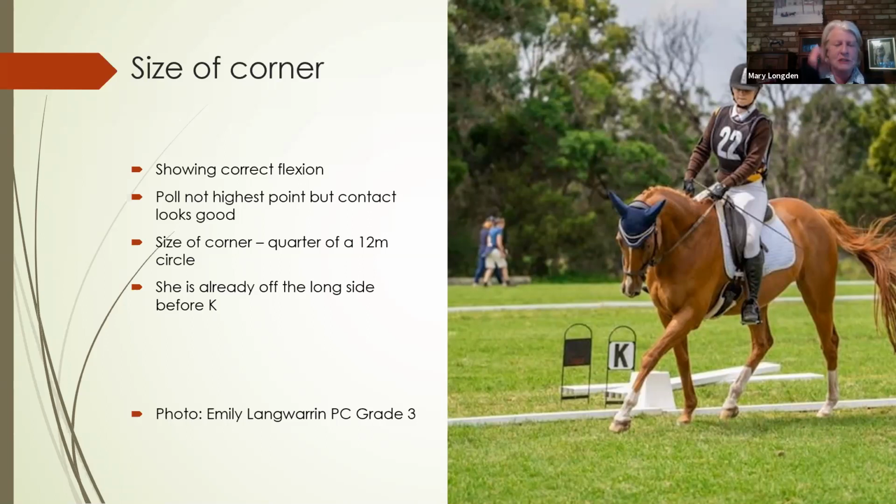He's not at all fussed about what he's being asked to do, but this is in trot, and you can see where K marker is. Emily's already left the track. So the size of her corner is going to be like 1/4 of a 14-meter circle. So then she's not going to have very much room on the short side. And then if she does the same on the other side and she has to then go across the diagonal, she's going to be way past the marker. She'll be way past F before she comes on the diagonal.